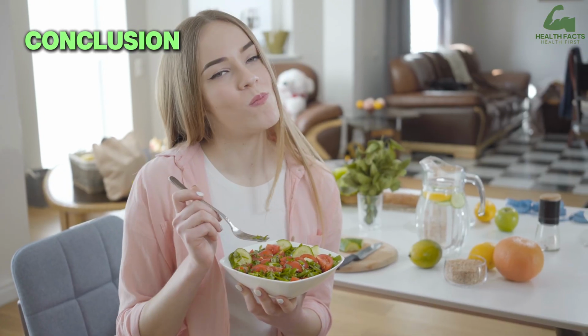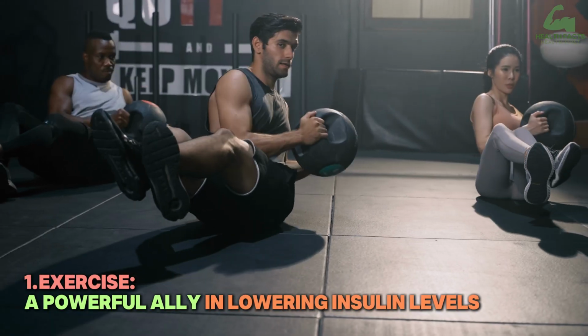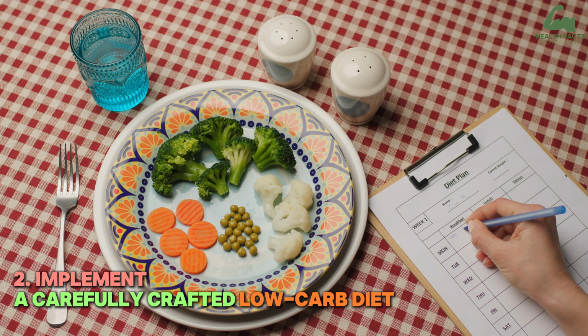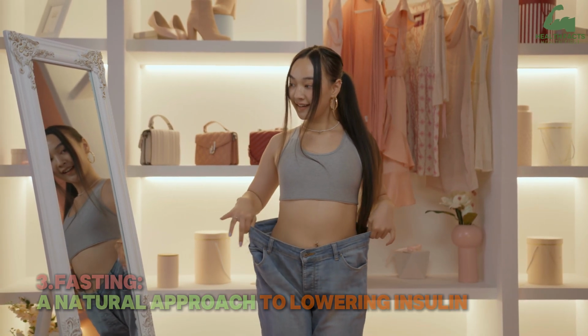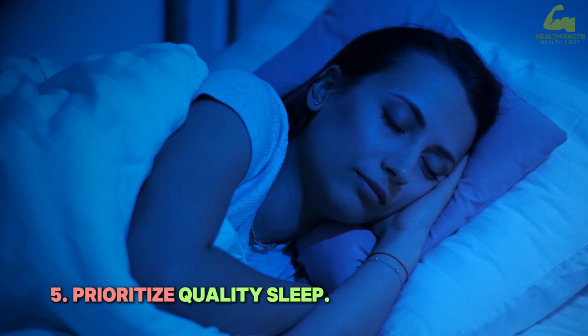Conclusion: here are my top 5 ways to lower insulin levels naturally for weight loss. 1. Exercise, a powerful ally in lowering insulin levels. 2. Implement a carefully crafted low-carb diet. 3. Fasting, a natural approach to lowering insulin levels. 4. Stress management for lowering insulin levels. 5. Prioritize quality sleep. These aren't just tips for lowering insulin. They form the foundation of a healthy lifestyle that promotes both weight loss and long-term well-being.